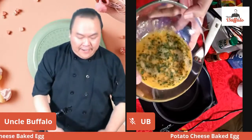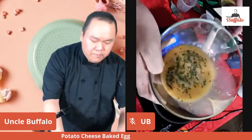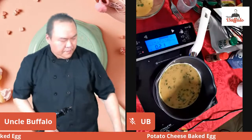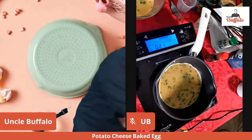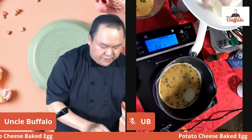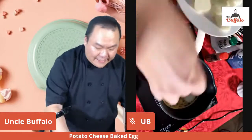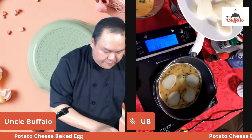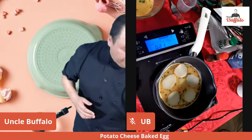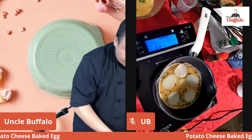Okay, pour in half first. Okay, I put in some potato. The potato is cut into thin slices like this. The thinner the better. And cheese, I use sliced cheese today.